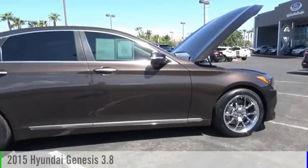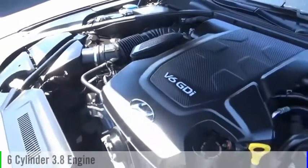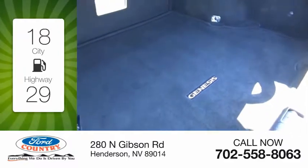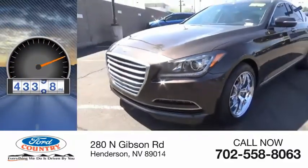You are going to love the 2015 Genesis. This vehicle is powered by a rear-wheel drive, 6-cylinder, 3.8-liter engine. Great fuel efficiency saves you money by requiring fewer trips to the gas station. This vehicle has less than 45,000 miles.